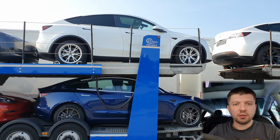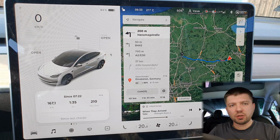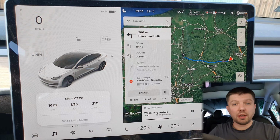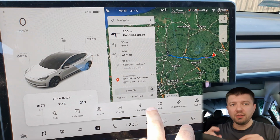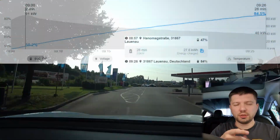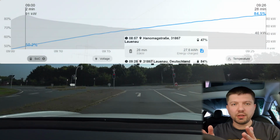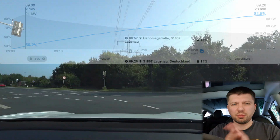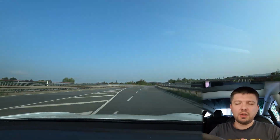This is an ESSO 24/7 fuel station. It has some additional amenities for truck drivers, but a bad thing for tourists. Toilets require coins. You need a 1 or 2 euro coin to use the toilet, which you may not have if you travel from another country. And so yeah, it was a bit embarrassing to ask for coins at the cash desk.